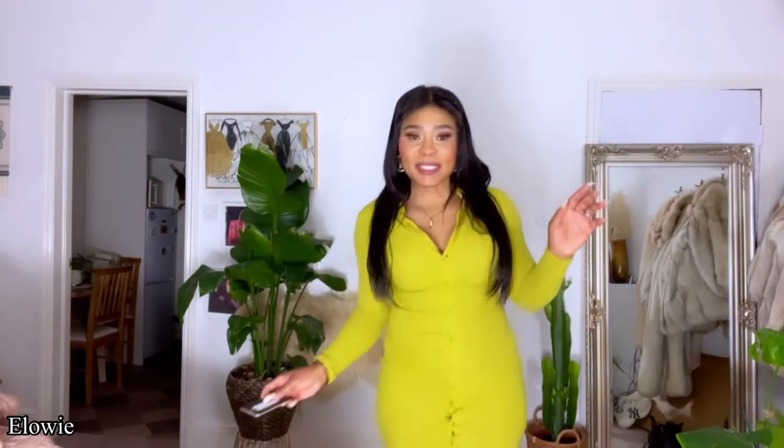This one is this beautiful dress that I have on, guys. I don't know if it is lime green or if it is chartreuse. I don't know what color this is, but it says chartreuse brushed rib long sleeve brushed shirt dress. The names are getting longer and longer. Guys, I got it in size 12.